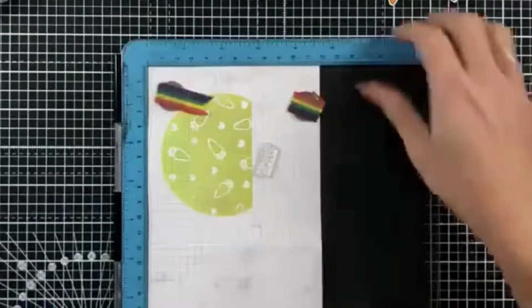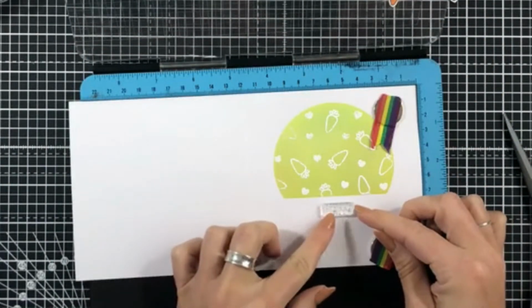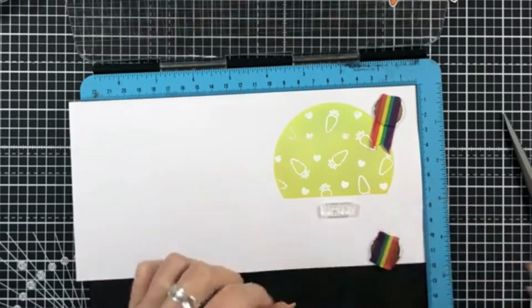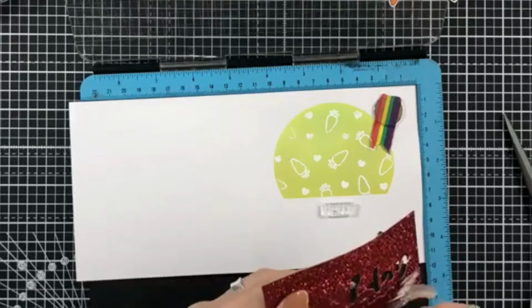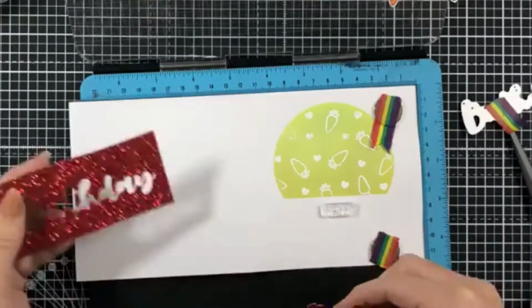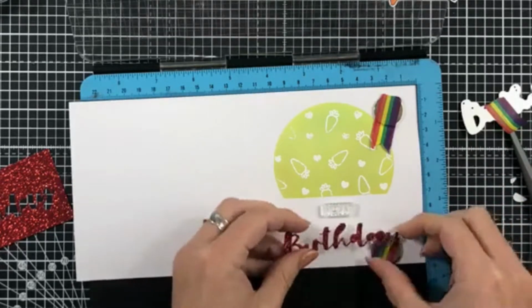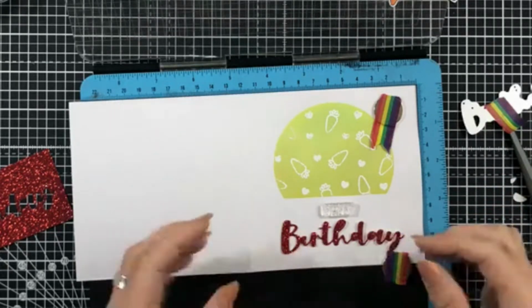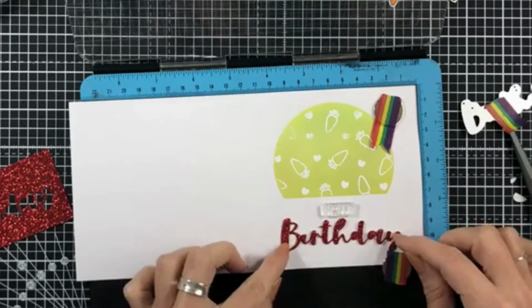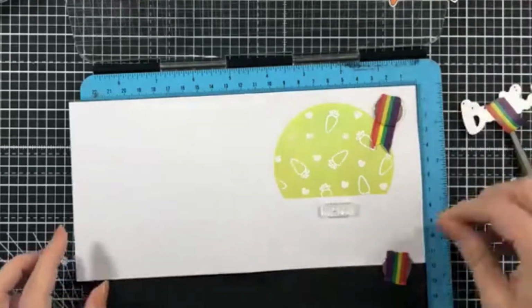And while that's going through my machine, I'm going to stamp this Hoppy sentiment underneath that background that we've just created. So using my stamping platform again, just to help me get that lined up, to make sure that it's as straight as it can be. And then I'm just going to check that I've got the positioning just right by adding that die cut sentiment underneath, so that I can see that there's enough room for everything to fit underneath, and that does seem to work really nicely in terms of spacing.